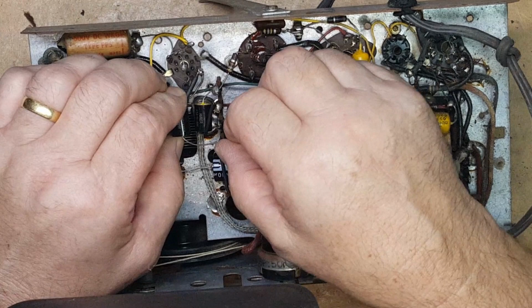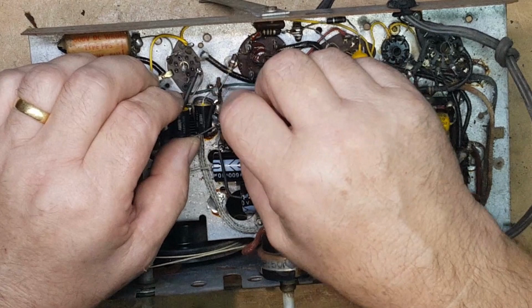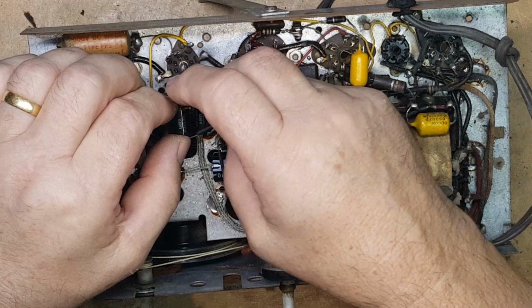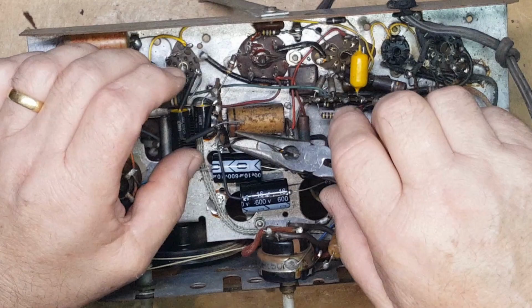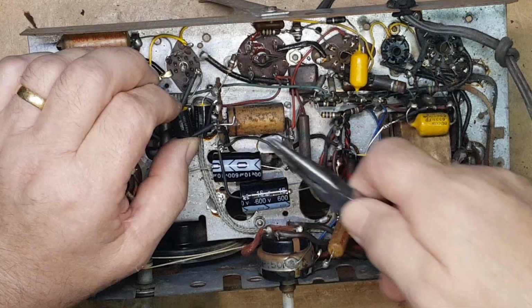Anyway, it's actually way too long. Should I put a bit of shrink on that? Here's all my shrink up. Okay. I hope I got those right. Those two caps, I mean, put the right one in the right spot. Trouble if I haven't.